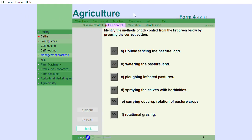Identify the methods of tick control from the list given below by pressing the correct button.